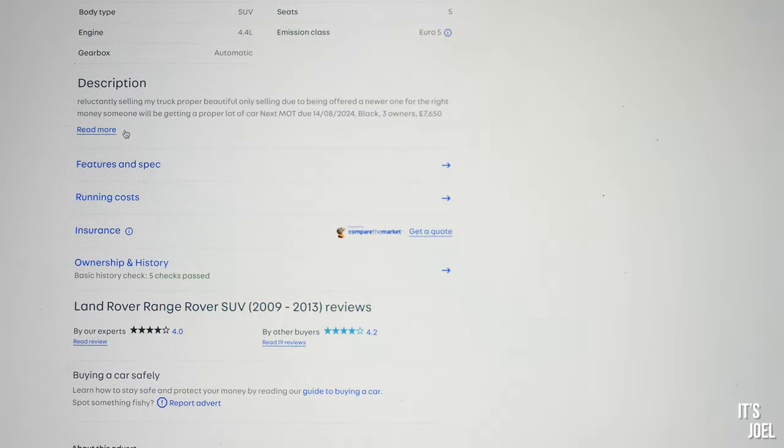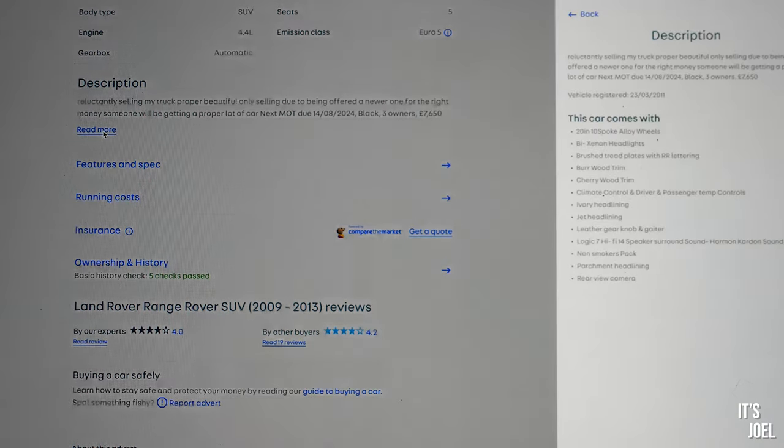I haven't read the description. It just says selling due to being offered a newer one for the right money. Someone will be getting a proper lot of car. Next MOT, August next year. So that's a real bonus.